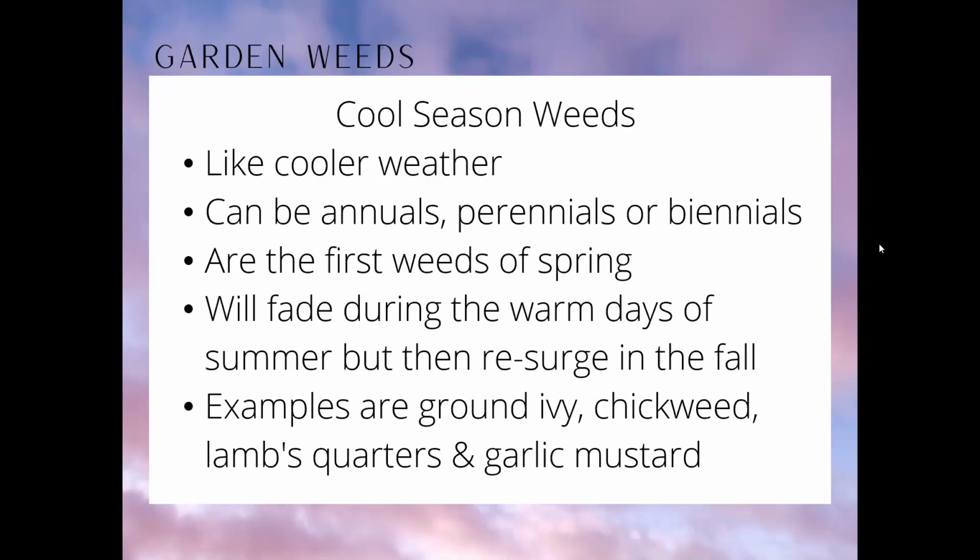Those are the ones you're actually seeing out there right now because we've had a nice long cool spring. So they like the cool weather. They germinate in the cooler soils. They can be annuals, perennials, or biennials, which we're going to go into later. They are the first weeds of spring. So unfortunately, they get a hold on things maybe even before you're ready to get out in the garden. So they're kind of the first ones. You've got to get on top of them pretty quick.